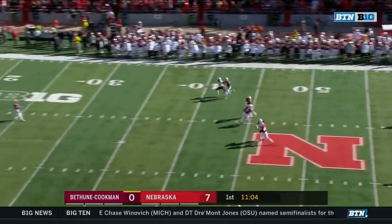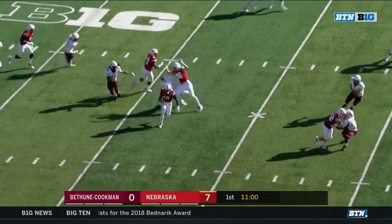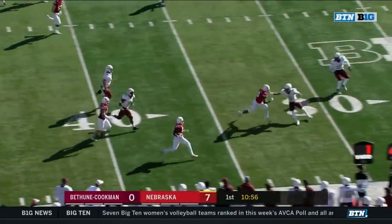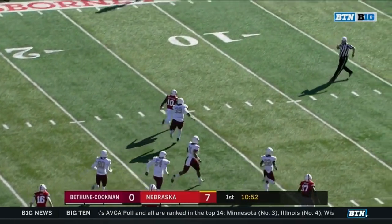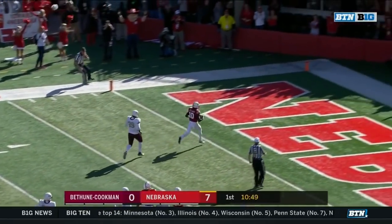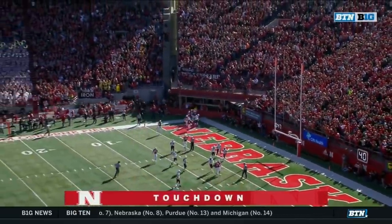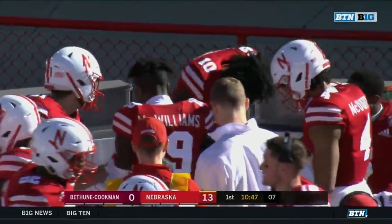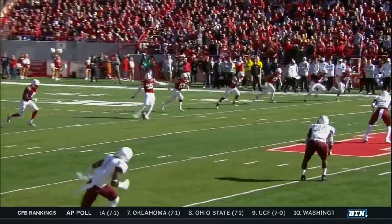J.D. Spielman back to receive. And Spielman has some room to move across midfield. He's waiting for a block. Cuts it inside. Spielman's gonna give it a go. Touchdown. Eric Lee with a key block. A 77-yard return. The 14.